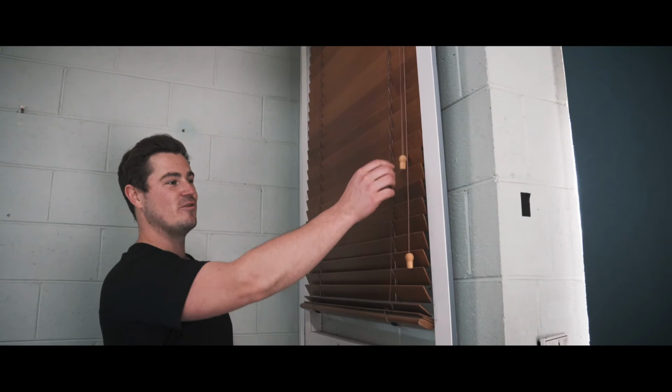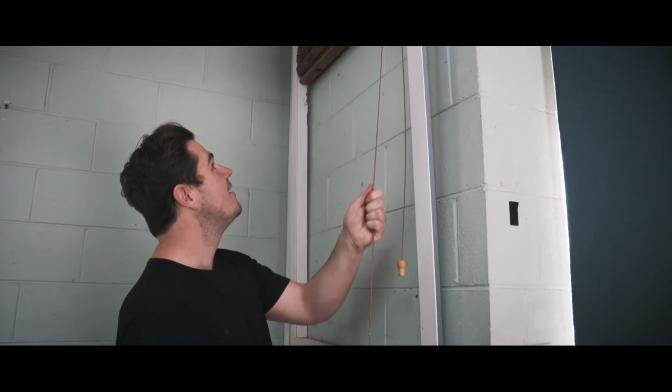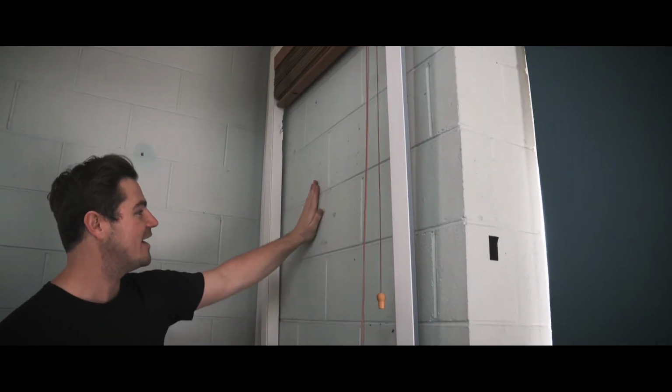So this factory is full of beautiful surprises. Out this window we have some nice bay views. Nice blue ocean, blue sky there, very nice.